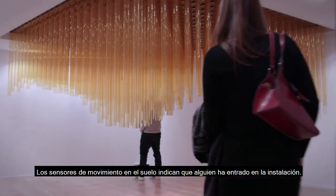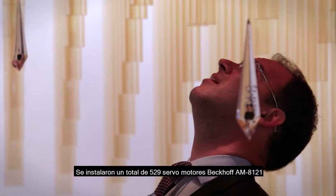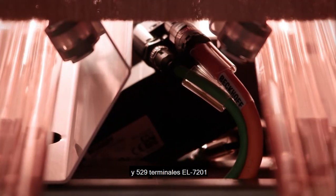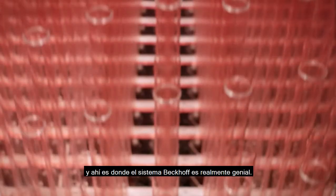Motion sensors in the floor signal that someone has entered the installation. A total of 529 AM8121 Beckhoff servo motors and 529 EL7201 servo terminals were installed in order to move the plexiglass tubes. I think the main challenge there is getting all the data out to the servos fast enough, and that's where the Beckhoff system is really great.